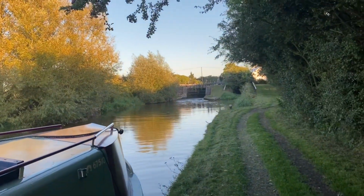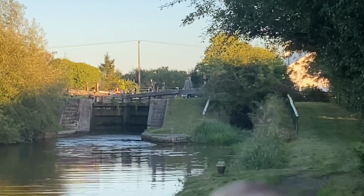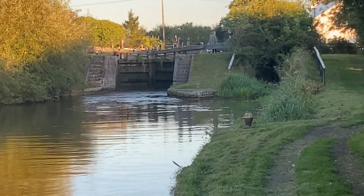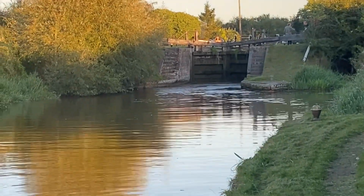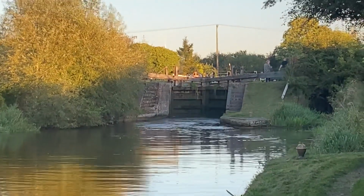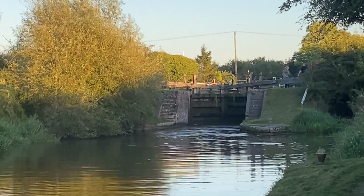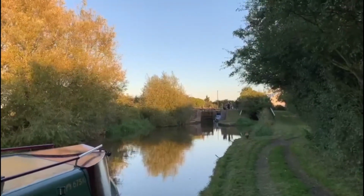Anyway, Will is chatting to this guy here at the lock, the new owner of it. Will has just come running down here saying, you're not going to believe it, Dope's in the lock, Dope's in the lock. I absolutely cannot believe I'm going to see my old boat. Wow. Here she comes, still got the old cover on it.